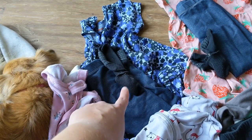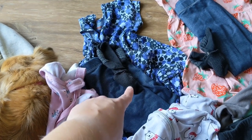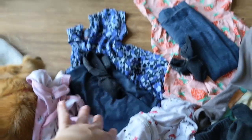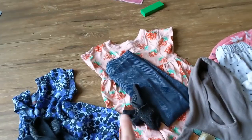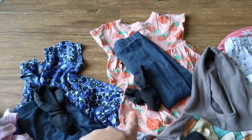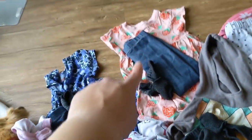And then socks, which we did not pack any socks because we only wear sandals, both me and her. So socks and jeggings. Jeggings go with everything. So we have another pair of jeggings, another pair of socks. I just grabbed random socks. I don't care what socks go with what outfit. This strawberry dress also went on Bahamas as well.